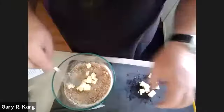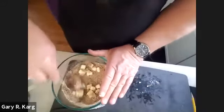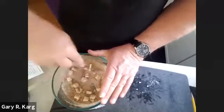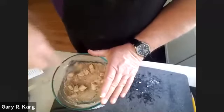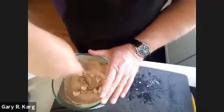So you put the butter in, and it's going to resemble a crumble. If you've ever baked and made an apple pie or a blueberry pie crumble, that's exactly what you're doing here. You're just incorporating that in, making it a part of the mixture.